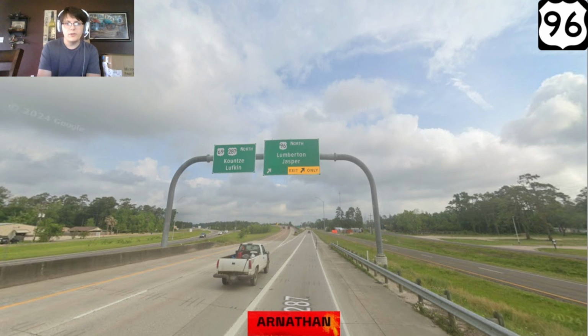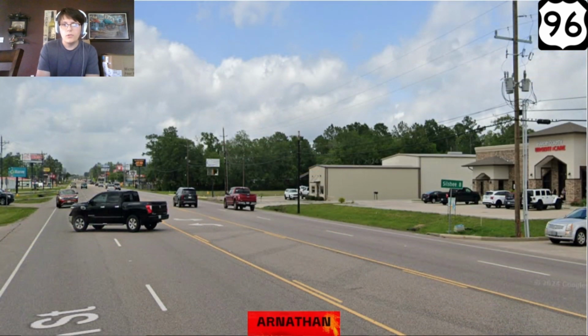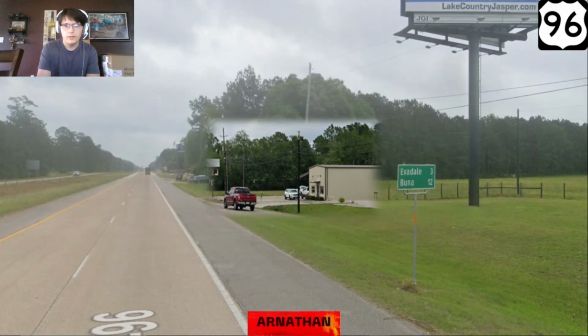And here we split from US-69 and US-287. They are signed for Kuntz and Lufkin, and 96 North is signed for Lumberton and Jasper. So that's pretty good use of dual signage there. Lumberton's substantial enough, but Jasper's better for long distance traffic. But here we don't get Jasper at all, we get Silsby, which is a little weird. This is in Lumberton. It's still somewhat substantial, so I'm not going to complain about being on a sign, but I think Jasper should also be on here too.